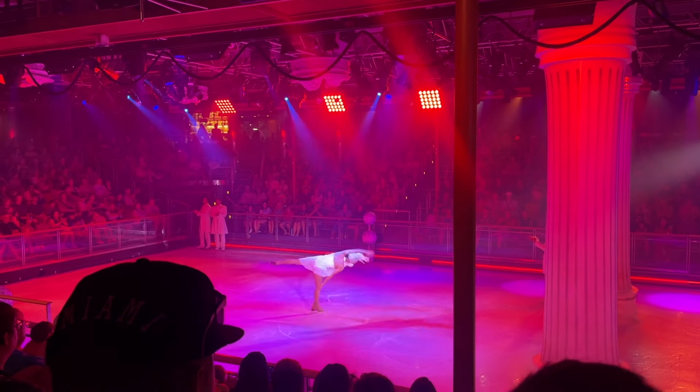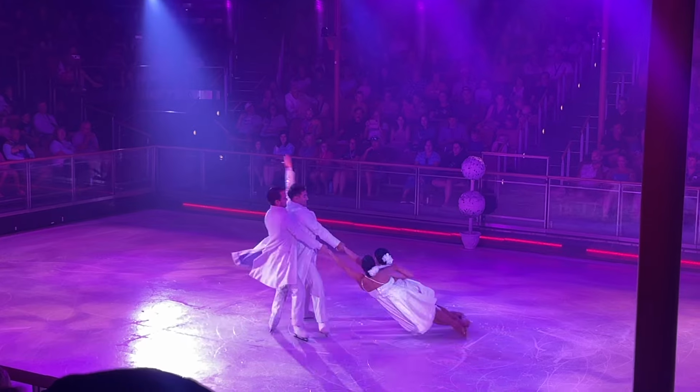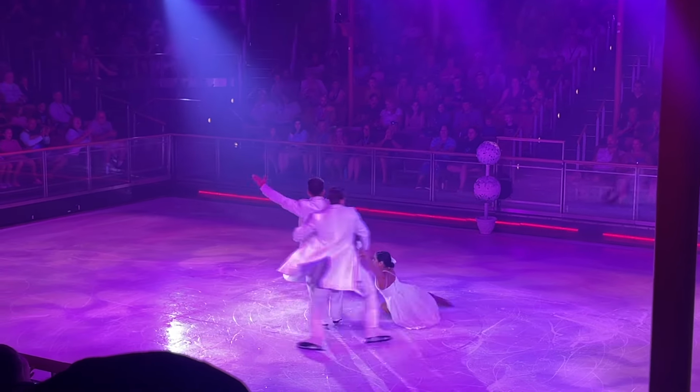The ice show was on during the day. It was absolutely spectacular. The performers make everything look so effortless.